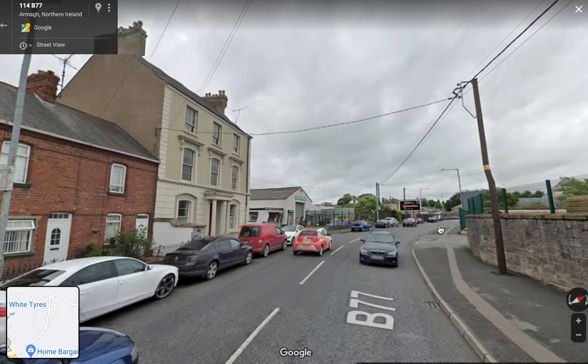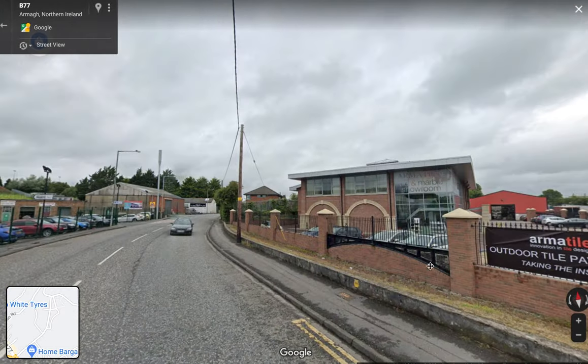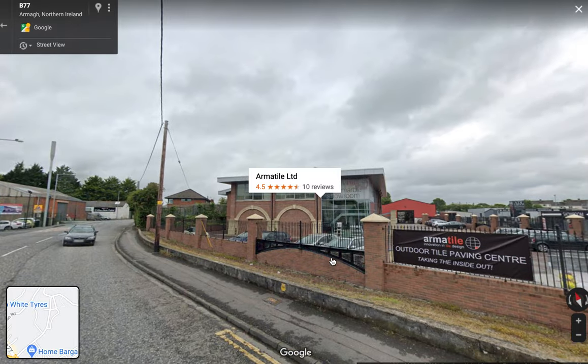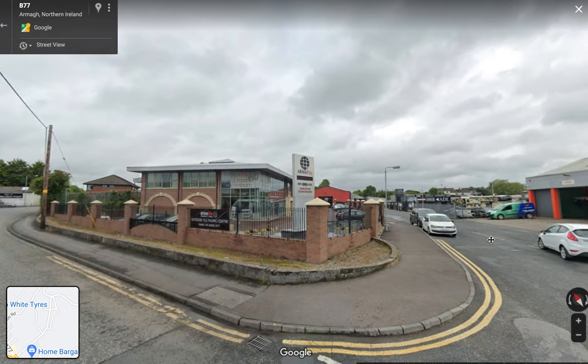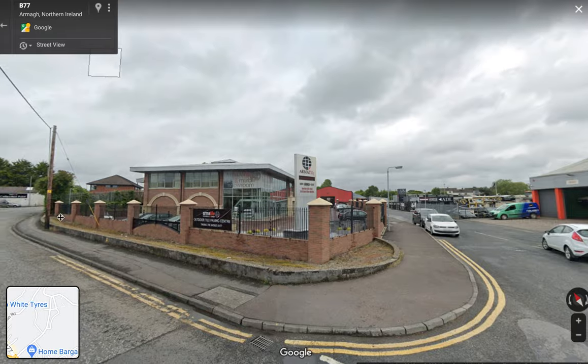Okay, let's go back up to Armagh. Now, what do you notice about it? It's set back off the street. It doesn't come up to the footpath. It's at this junction. You know, if this was built several hundred years ago even, the corner of that building would be at this point, right at the corner of the street, on the footpath. But instead it's set back off the street.